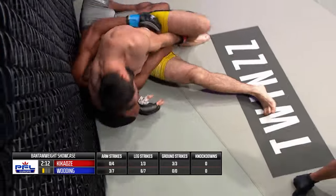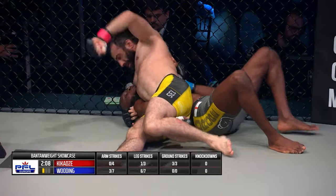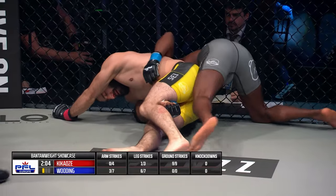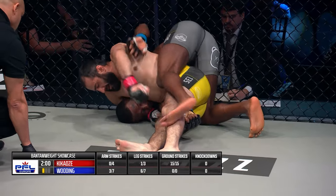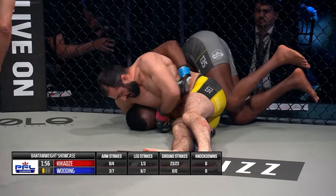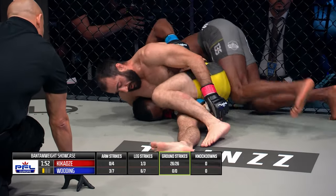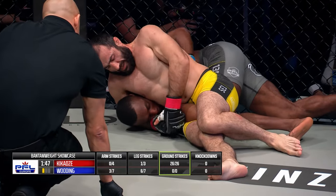Now he's using his other leg. Very interesting. If Dom can get his head free, he might be able to take the back. Good job by Wooding, nice. Got his thumb in the right position to avoid the straight arm bar. But Bondo Kikadze has control of Dom Wooding and is pounding away with his left hand. And this is another way to finish when you're in this position. If he doesn't tap on the arm lock, you can finish with strikes.